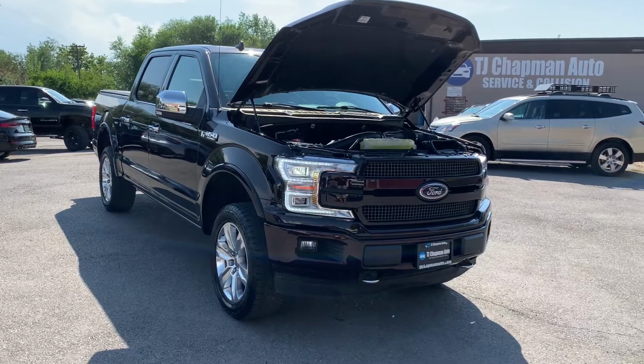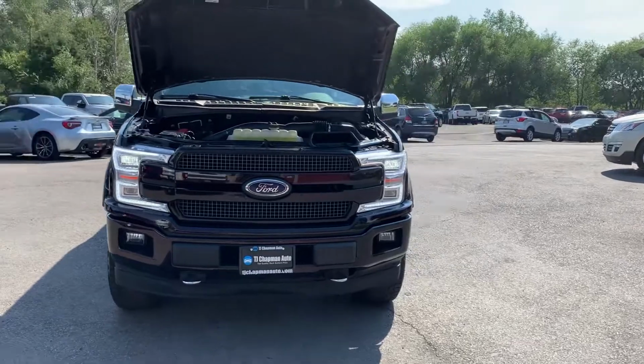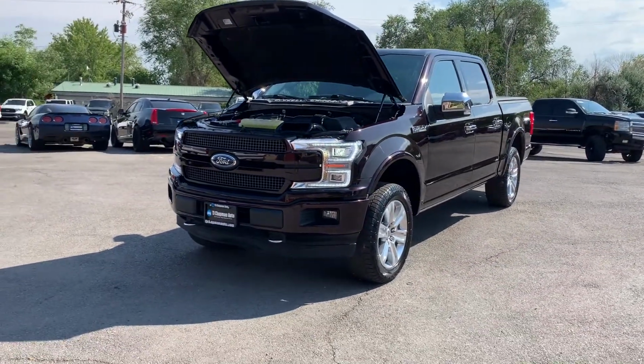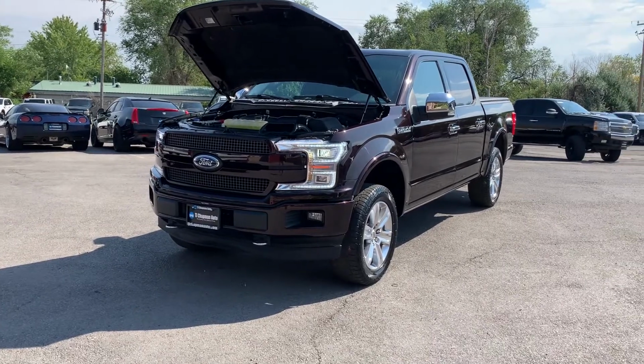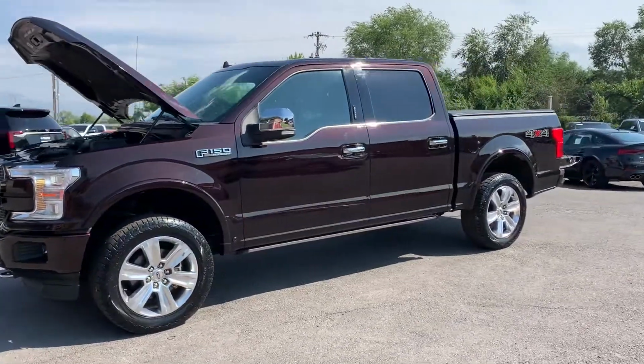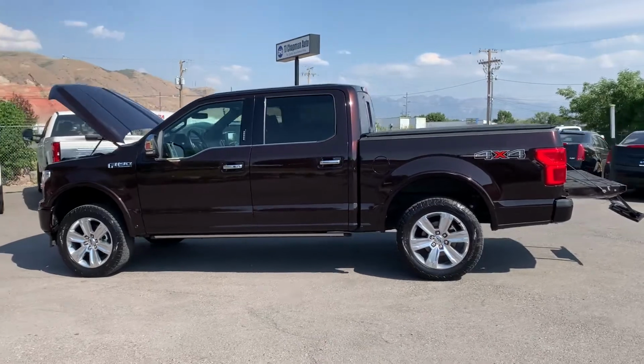Hello everyone, today we have a 2019 Ford F-150 Platinum. It does have the LED headlight surrounds, fog lights, tow hooks up front, alloy wheels. This will be power deploying running boards.